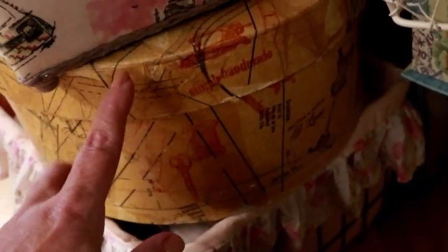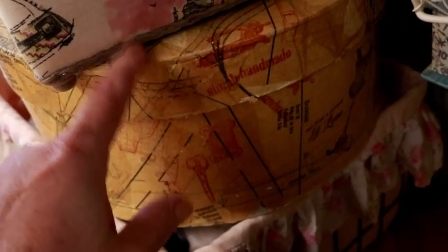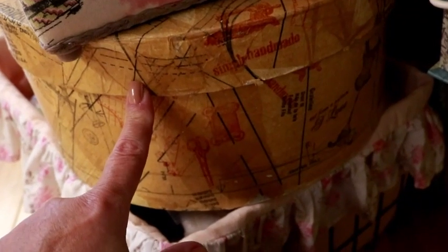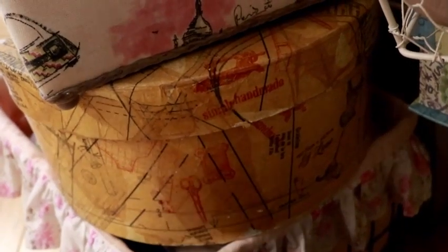This is a little vintage thing. So anything can be storage. It can be a box. For example, I keep my seam binding in here. This is an old box that I found in a garage sale. So there you go. Garage sales, thrift shops, Goodwills.